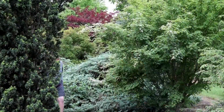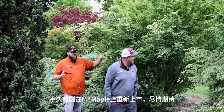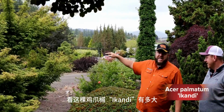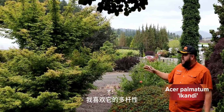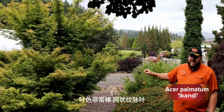This thing's insane. Guys, here's a big Acer Palmatum Orizuru. Just relisted on Mr. Maple not too long ago, or is coming up soon. Guys, check out the size of this Acer Palmatum Eye Candy. That's another one introduced here by the Floral Wonder Collection by Talon Buckholtz himself. That thing is amazing, that size. I love how multi-stem this one is. That's how it tends to grow for us in North Carolina as well. Very full and thick. Insane colors on this one.